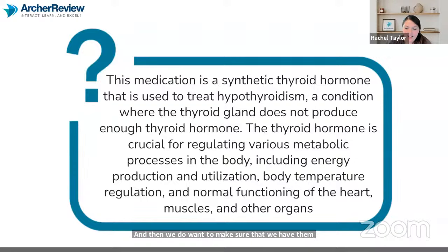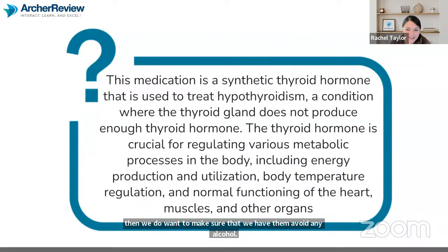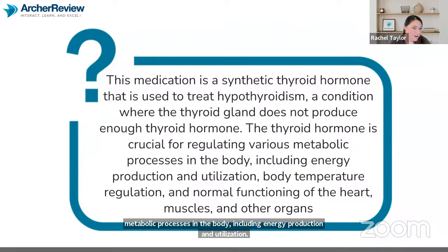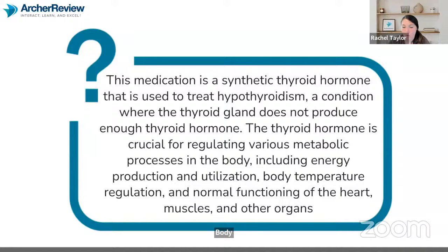All right, here is the next one. This medication is a synthetic thyroid hormone. It's used to treat hypothyroidism, a condition where the thyroid gland does not produce enough thyroid hormone. The thyroid hormone is crucial for regulating various metabolic processes in the body, including energy production and utilization, body temperature regulation, and normal functioning of the heart, muscles, and other organs.